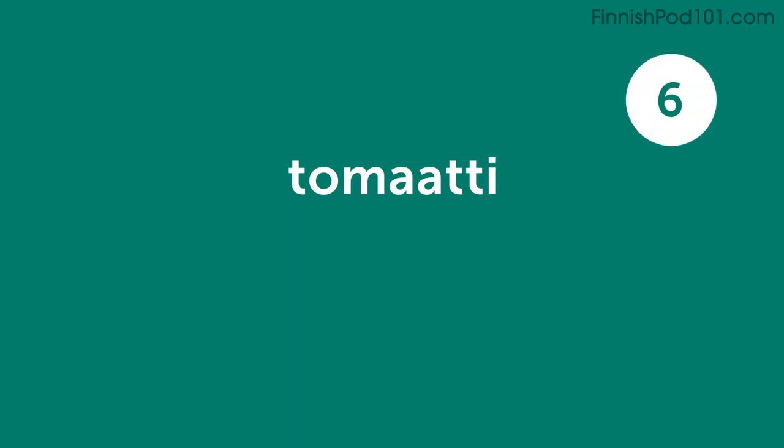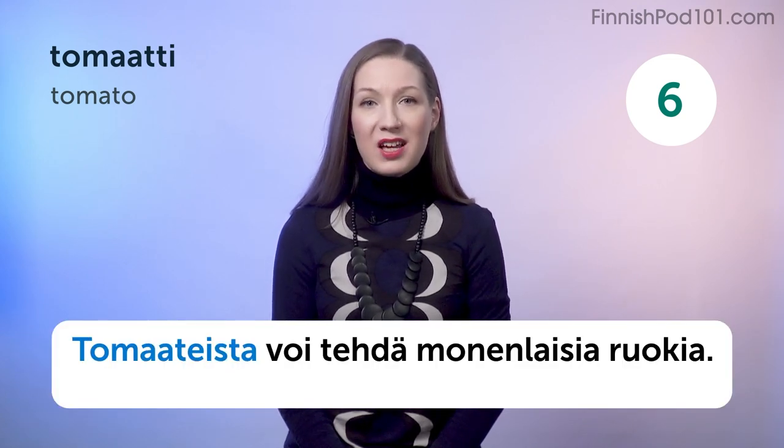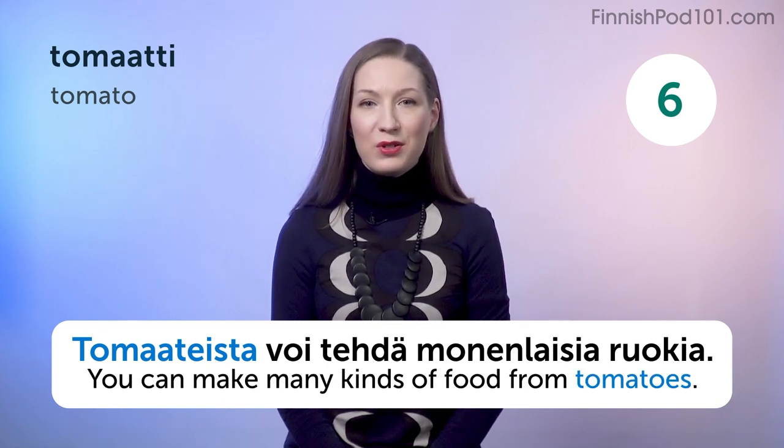Tomaatti, tomato. Tomaateista voi tehdä monenlaisia ruokia. You can make many kinds of food from tomatoes.